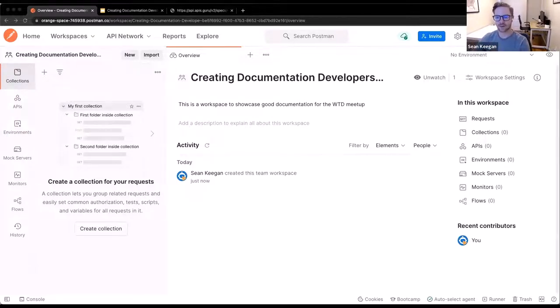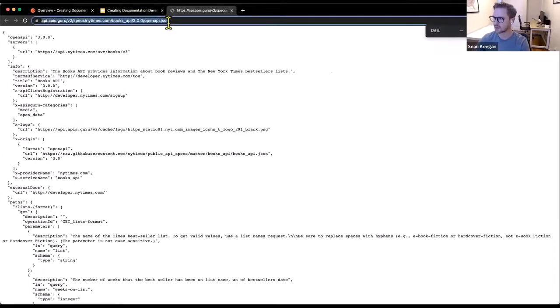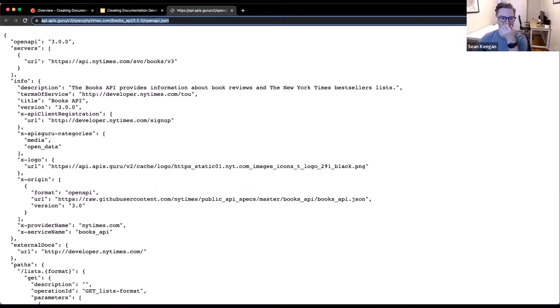We've defined it using OpenAPI specification. So I'm just going to look at this. I'll drop this link in for everybody to see. I'll zoom in. This is actually for the New York Times bestseller list. So if you want to check out this API definition, there's the link for you in the chat.